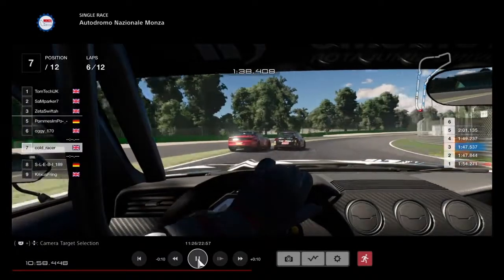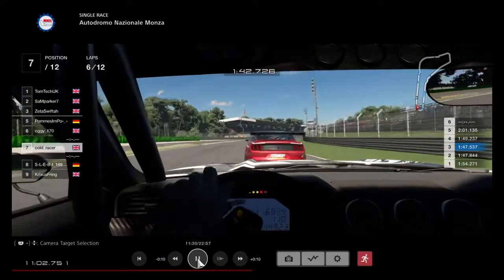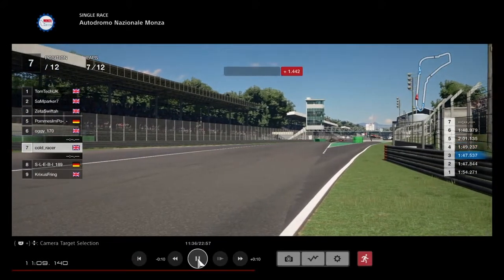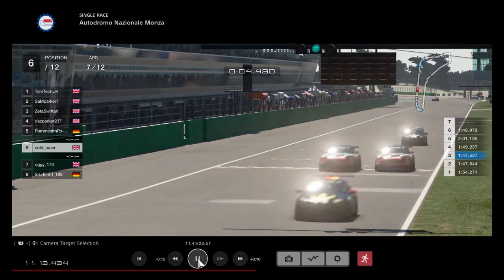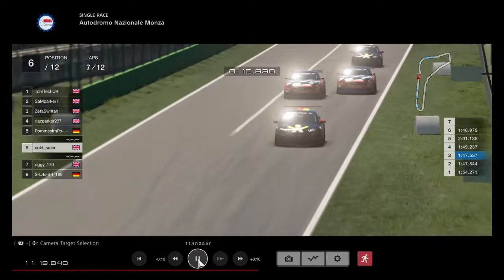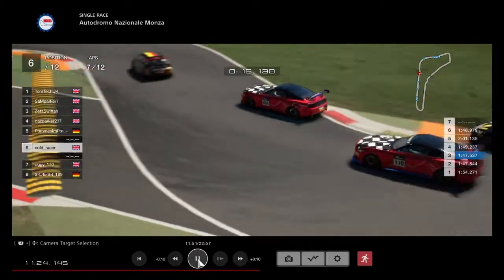A little bit of a push there by Nico, and he's got past Craig, he's got past Oggy, and now the two Craigs are going to be side by side as they go down the back straight into the start finish line for lap number 7. This is great to see the two teams racing against each other, representing their manufacturers in their own colours.